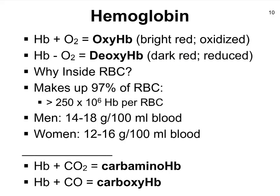Now, the way this appears through our skin, if you look at the back of your hand and you see the veins there, our blood looks blue. It really isn't blue. It's just a darker red. It has a bluish color because of our skin and various reasons.